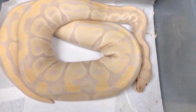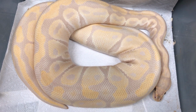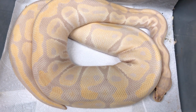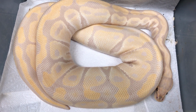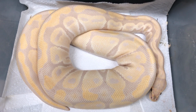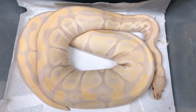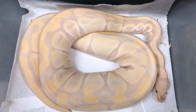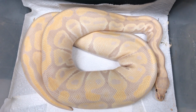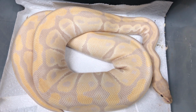You want to see an uncomfortable little girl here? That is my Lavender Albino female. I'm pretty sure she's pretty full of eggs right there. She's just waiting any day now. And I'm really excited about this potential clutch because I bred her to a leopard blackhead het lavender. There could be all kinds of cool stuff that comes from this. So let's hope she delivers some healthy eggs.